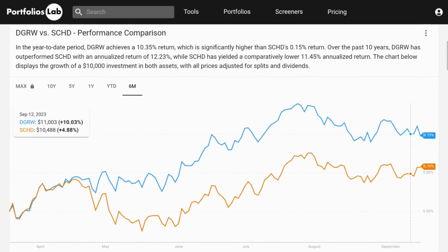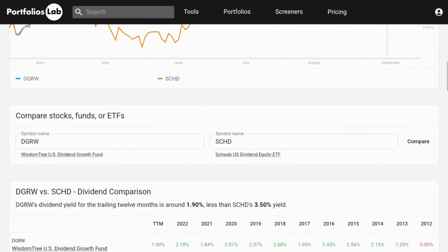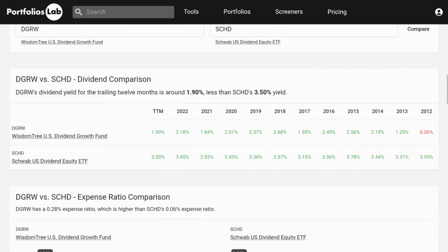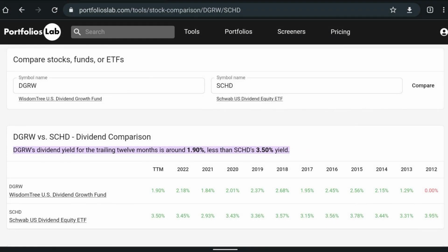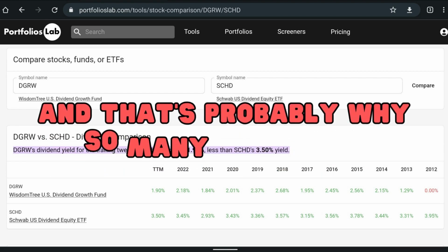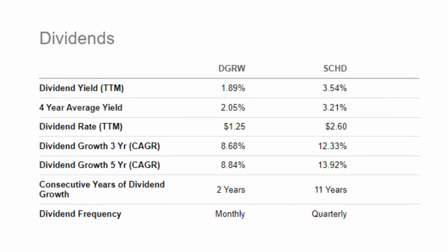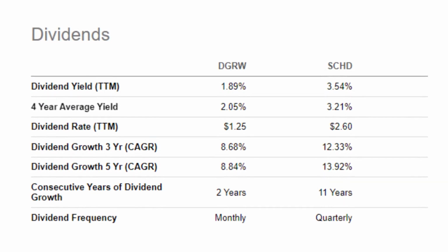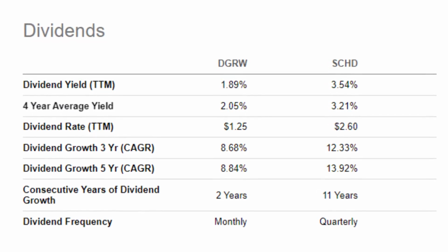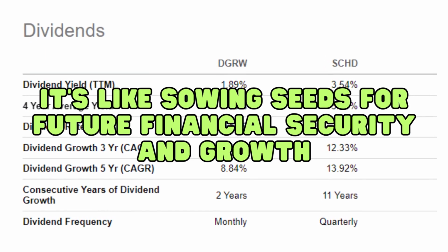Despite its remarkable track record, DGRW has far less assets under management compared to SCHD. We think it boils down to a crucial factor: the dividend yield. A solid long-term investment grows your money and provides extra income, especially in challenging market times like a bear market. This extra income serves as a financial safety net, and that's probably why so many investors choose SCHD, because of its higher dividend yield. Nevertheless, DGRW is still amazing because it emphasizes growing future dividends rather than chasing the highest yield right now. It's like sowing seeds for future financial security and growth.